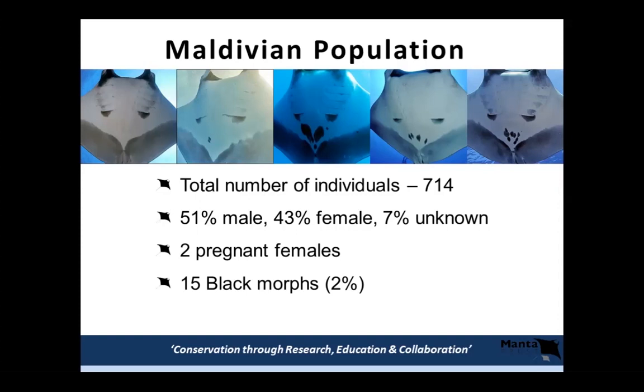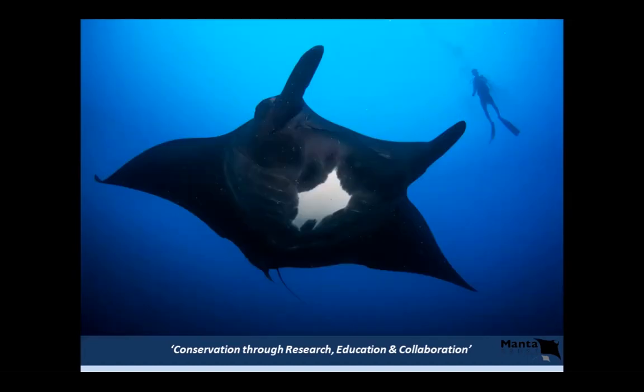And we have 15 black morph or melanistic oceanic mantas in our database. And that just makes up 2% of the population. So a very, very small percentage are these jet black melanistic mantas. Very, very cool. And only 5% of individuals have ever been resighted, which I'll get onto in a second.